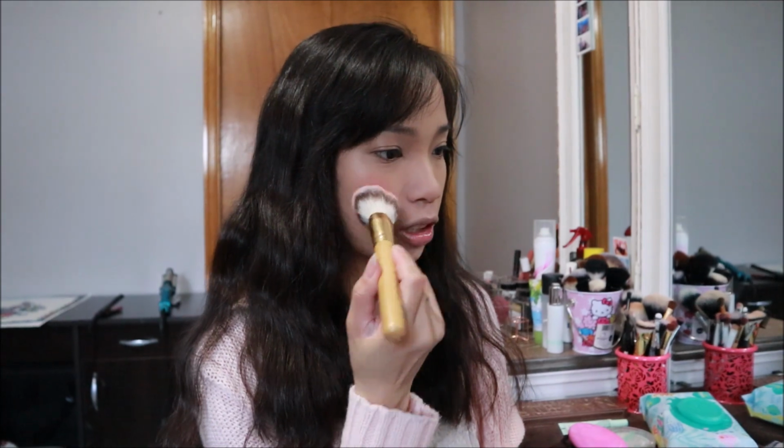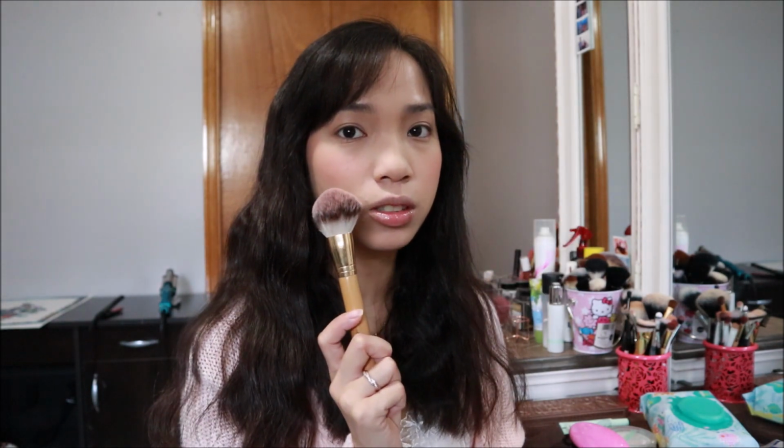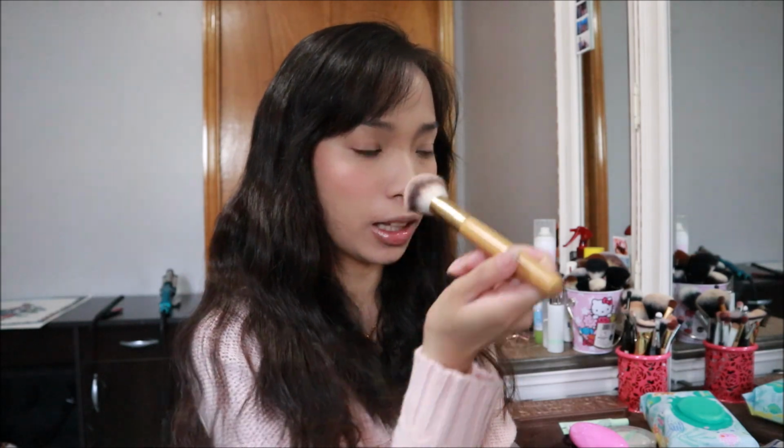Now I'm going to go in with a coral blush with a sheen in it. I'm going to be placing it on the apples of my cheeks and going to be bringing it closer to my nose slightly. We are going to go a little bit heavy on this. And by bringing the blush closer to my nose, I am creating that cute, drunk look.